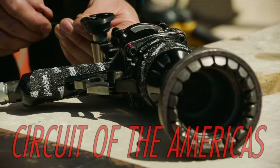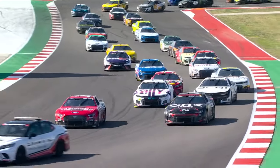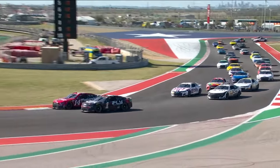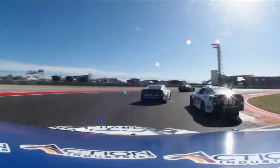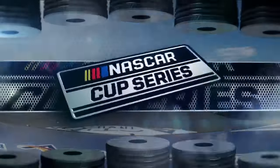Circuit of the Americas, Austin, Texas. Second trip here for NASCAR. First trip with this brand new car. And first time we've raced here in the dry. Ross Chastain is your leader. A.J. Allmendinger came in second, went out fifth.